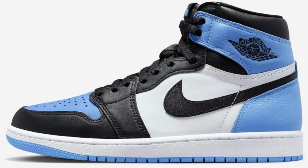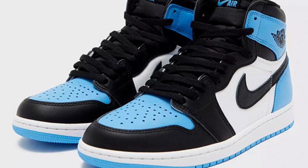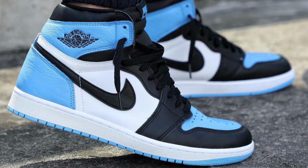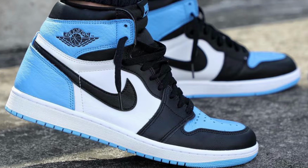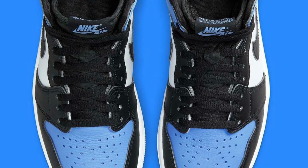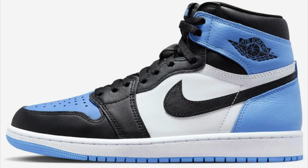These are just the same color blocking as the Bred Toes, which I loved, except UNC. The UNC ones that were just the regular ones from a couple years ago, not the OGs, sold out so quickly. Right now, they're like a $500 shoe just because they're so popular. They're like a TikTok shoe or however you want to say it, but they're a really nice colorway and everybody loves them. You make another pair of them but with more UNC on it, these things ain't sitting around. So if you want a pair, make sure you enter in the raffles, do whatever you can, because you're not gonna have a very good chance unless you're gonna pay the resale price. So yeah, that's my thoughts about these.